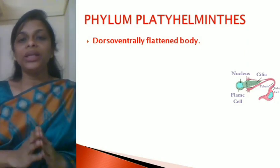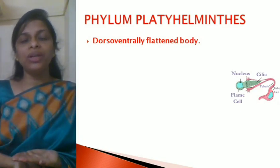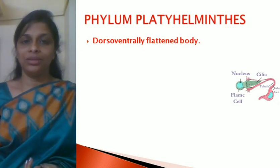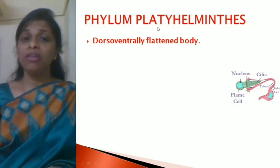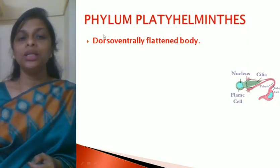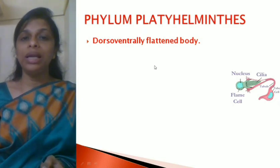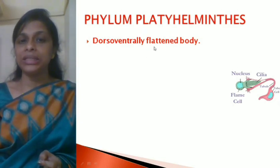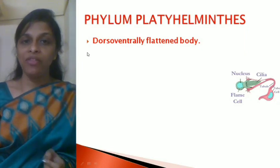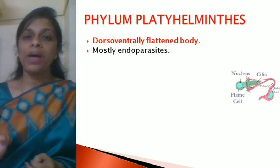You will not find any bulge. It is completely flat. The dorsal side and the ventral side are flat. That is why they are called flat worms. Remember that. I forgot to mention that point over here. So you have to mention that phylum Platyhelminthes is also called flat worms, because of the presence of a dorso-ventrally flattened body. Now, they are mostly endoparasites.